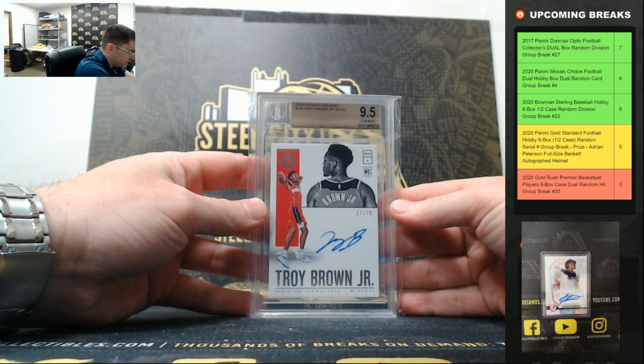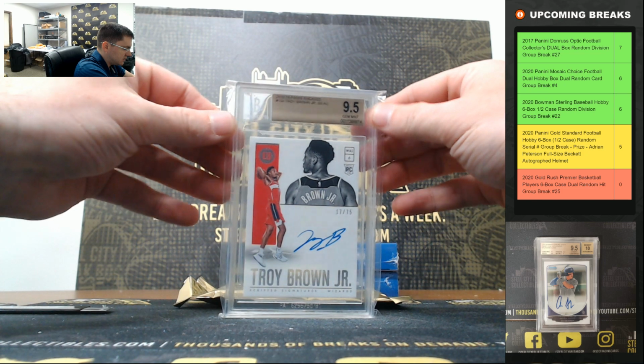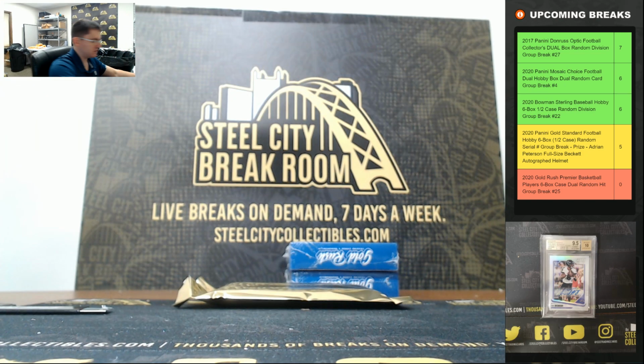Troy Brown Jr., 17/75. BGS 9.5 Gem Mint, 10 on the auto. Encased rookie auto, Troy Brown Jr.